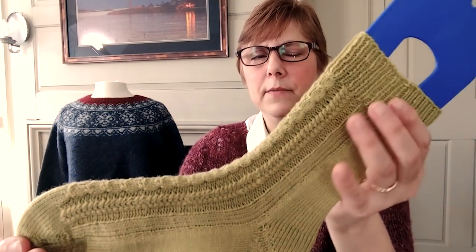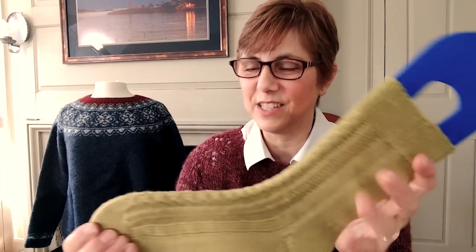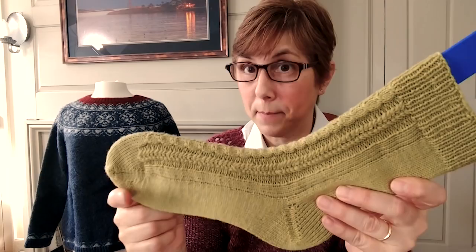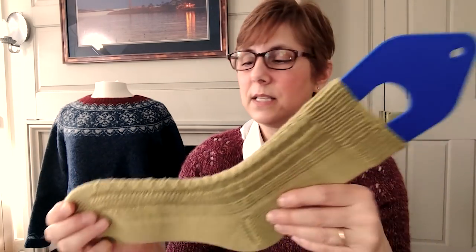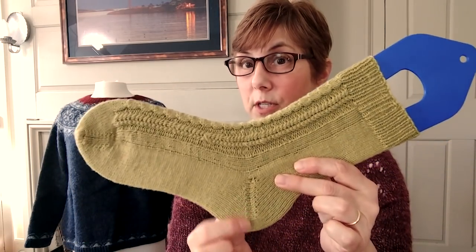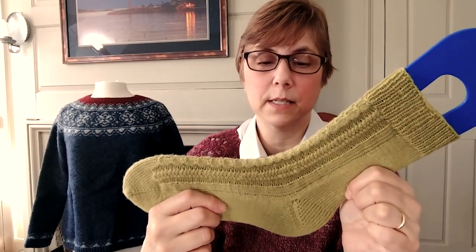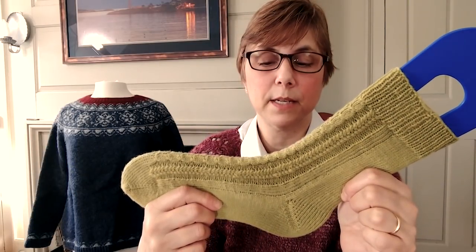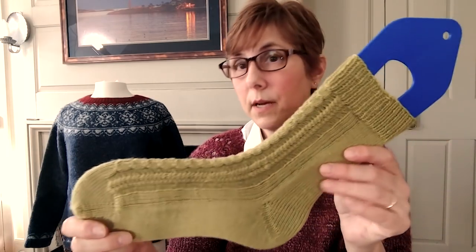This pattern, I believe, is written top down, cuff down, but if you know me, you know that I like to knit my socks from the toe up, which you can do easily with any pattern of socks that you choose. So I start at the toe, and then I just knit up, and I always do a fish lips kiss heel, which is a short row heel, because it fits me really well, and I like the way that feels, and then I just end up with the cuff at the top.